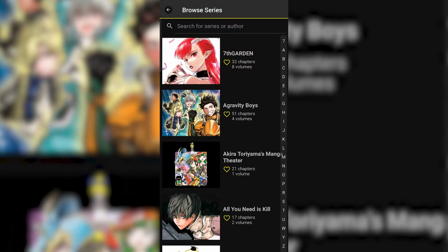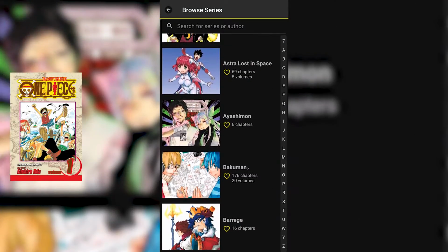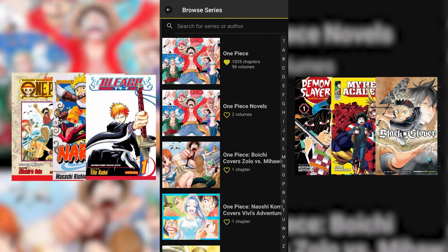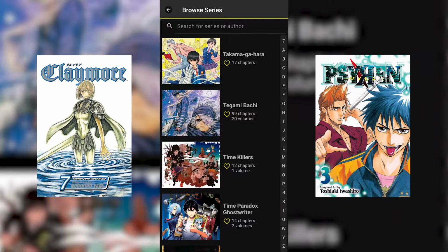As far as range on the app goes, it's got the modern class of Shonen Jump, your big three, your new supposed big three, your Black Clover, and even old stuff that you've probably never even heard of before. Also, the app doesn't just have weekly Shonen Jump properties. They have stuff from Young Jump, Jump Plus, Jump SQ, but it's still mainly Shonen Jump.